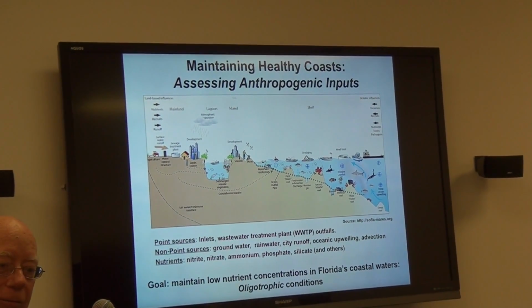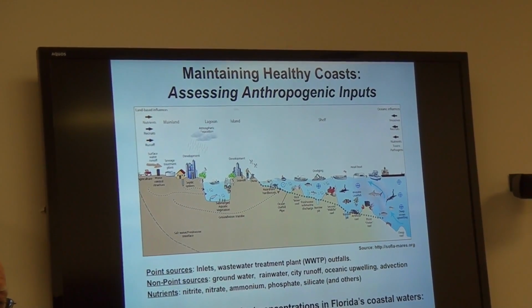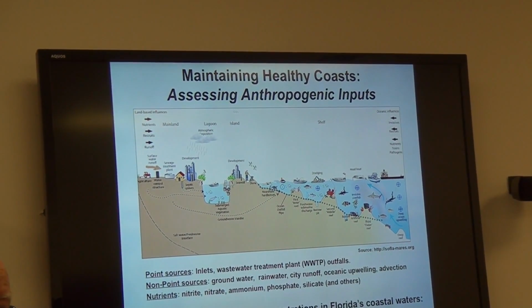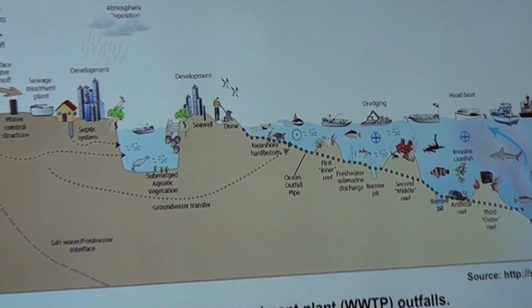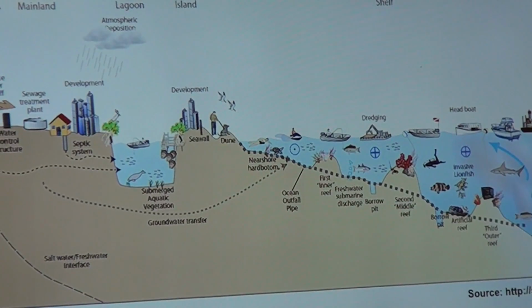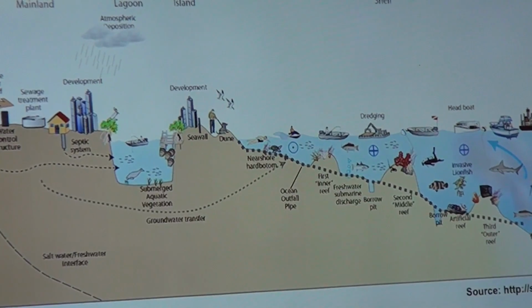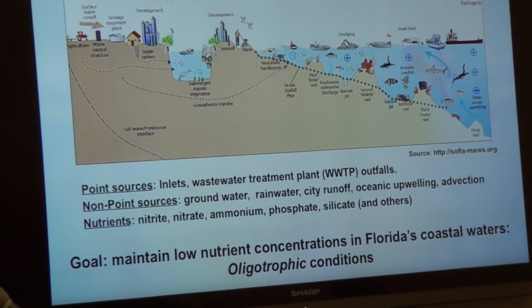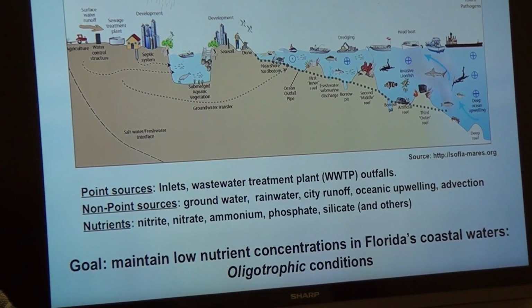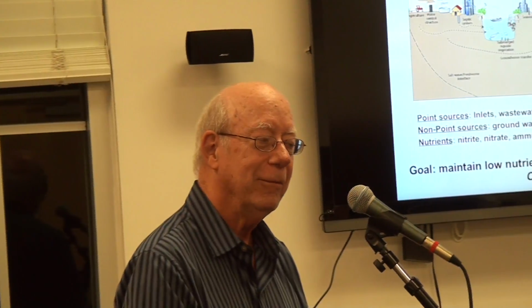This is called oligotrophic. And we do that by trying to limit the amount of nutrients and other chemicals that come out of the continental landmass into the coastal ocean. We typically think of this as being of two kinds: point sources and non-point sources. Of course, the point sources are the places where there's a specific place you can say, here's where it's coming from. Specifically, coastal inlets and treated wastewater outfalls. We have a treated wastewater plant on Virginia Key, the next island. And the effluent from that goes out into the coastal ocean, and people want to know what effect that is. In fact, it's a really hot topic. We'll talk about it in a minute.